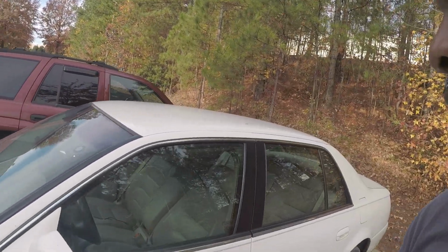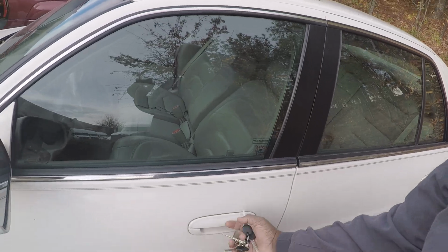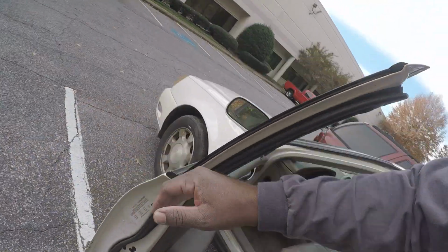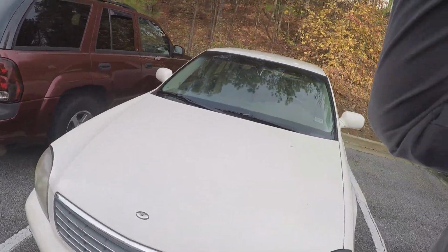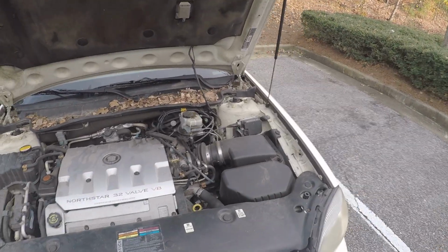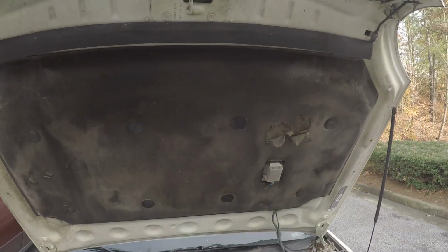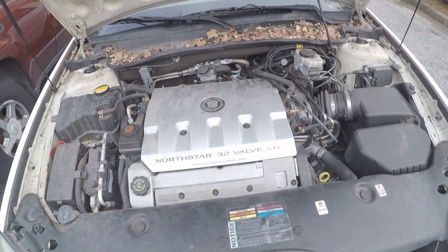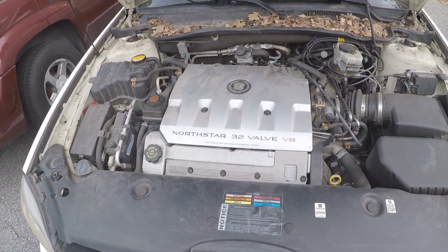Oh yeah, when I popped the hood, that's something else I do. Came around here and I popped the hood. When I looked at the engine, I noticed that everything looks pretty much stock. I mean, it looks like it's been sitting up from all the leaves, but that right there is kind of messed up. But I don't know, the car looks stock. There's no cold air intake. There's nothing crazy looking. Didn't look like some fool owned it.